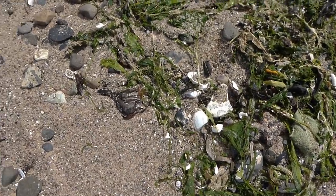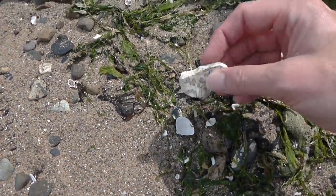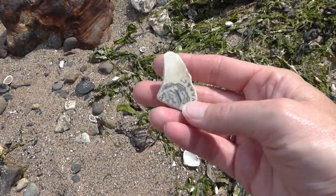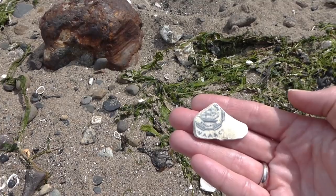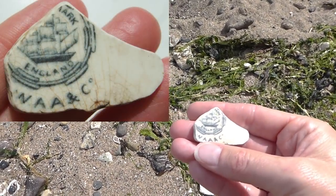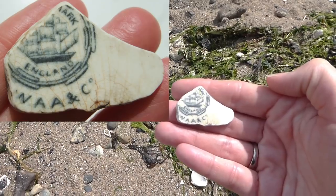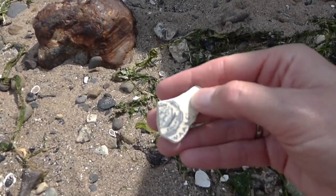Craig's just spotted this lovely piece of pottery. See? Oh, that's really nice. Really nice and ornate pattern. See? And on the other side. Oh, what's that? Oh, that's a ship. Oh, that's amazing. I can't quite make out what the letters say. Well, it says WAA plus Co. This England as a mark. So we might just be able to find the maker for this, but this is really nice. I think the back's going to be the front.